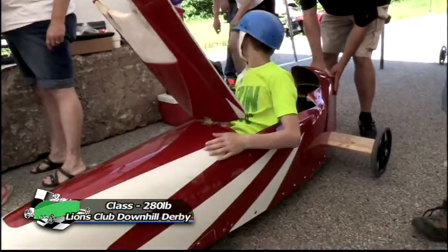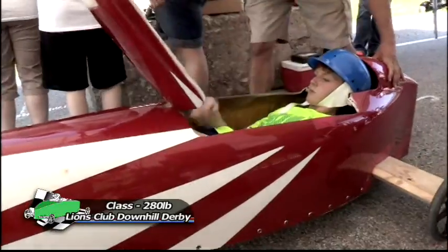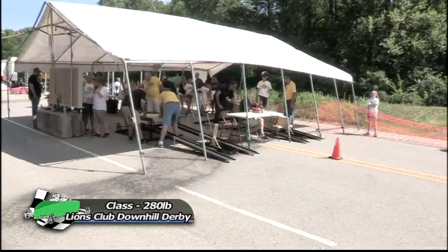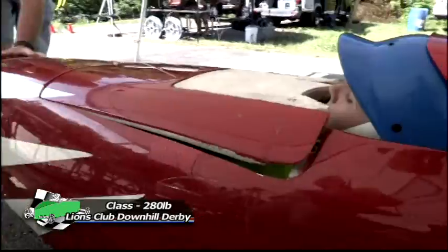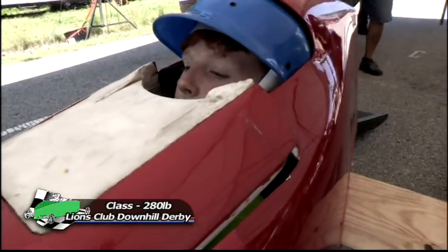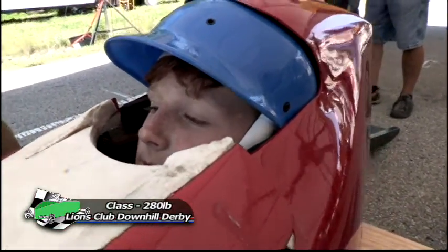So it's going to be a good race here as Groom looks to extend his winning streak to 3, and Smith looks to extend his to 2. I'll tell you what, that Smith car, you just see his eyes. I mean, that's all you see. That's right. He sits so low. He just has his eyes above the body of the car, just enough to be able to steer.